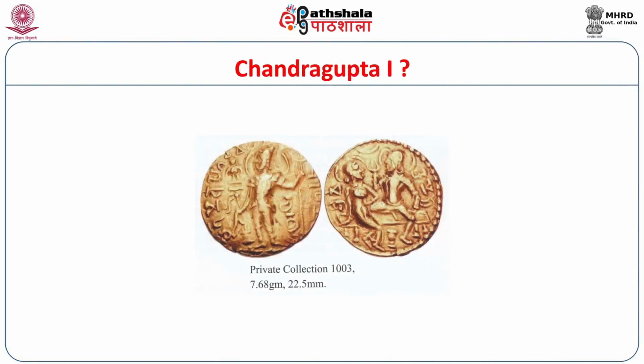Recently, another coin type has been attributed to Chandragupta I, which you can see on the screen. This is a king and queen type, but once again, this has also not been unanimously accepted.